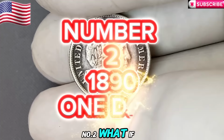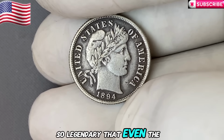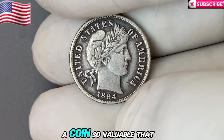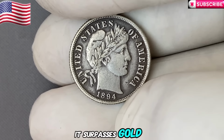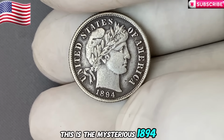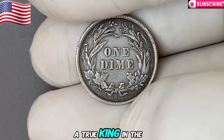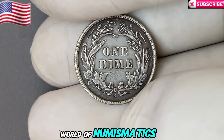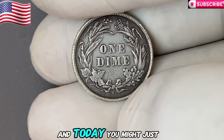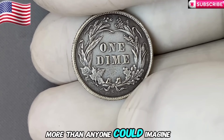Number 2. What if I told you there is a dime so rare, so legendary, that even the most seasoned collectors consider it a once-in-a-lifetime find? A coin so valuable that it surpasses gold, platinum, even diamonds. This is the mysterious 1894 S Barber dime with the S mint mark on the reverse, a true king in the world of numismatics. Only the most elite collectors know its true worth, and today, you might just discover why this small piece of silver is worth more than anyone could imagine.